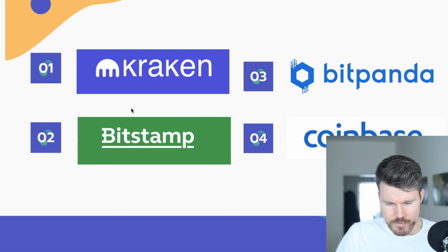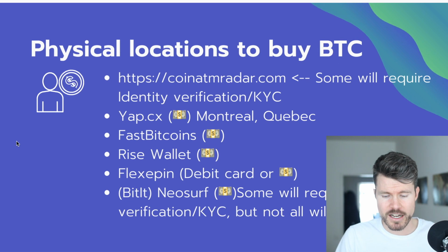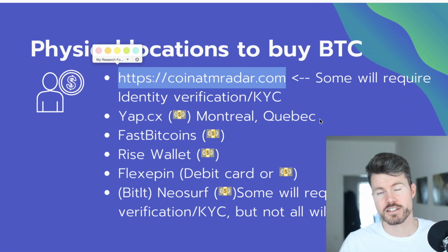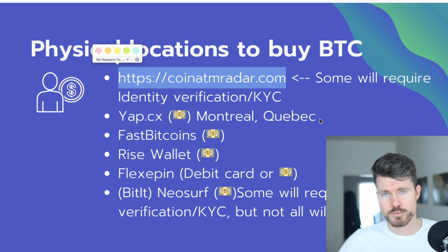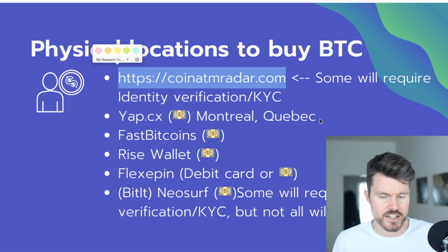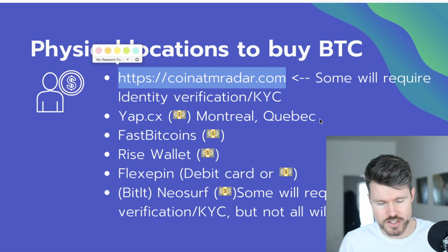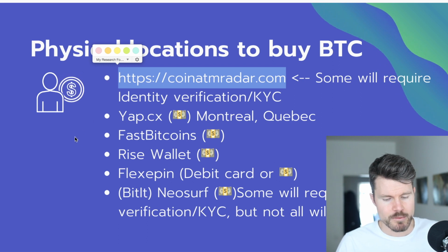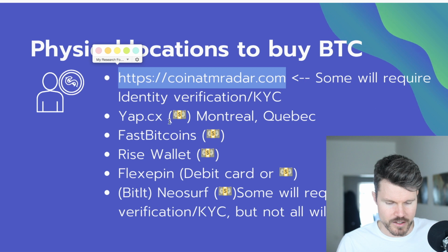Europeans. Now let's go over to physical locations where you can buy Bitcoin. With coin@mreda.com, you can find different ATMs, some of them offer no KYC options up to a certain amount. Some of them need a KYC identification, or maybe a mobile phone to get an SMS verification to confirm your identity. You've got yap.cx, which accepts cash in Montreal, Quebec.